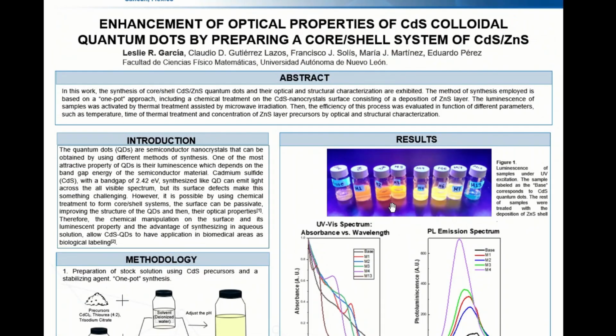In this work, I report some results from the synthesis of core shell system of cadmium sulfide and zinc sulfide quantum dots. The synthesis to form the quantum dots was done using a method called one-pot, and microwave irradiation was used as a thermal treatment to activate luminescence. Additionally, I conducted optical and structural characterization to also evaluate the efficiency of this chemical treatment process at different concentrations and at different times and temperatures of thermal treatments.